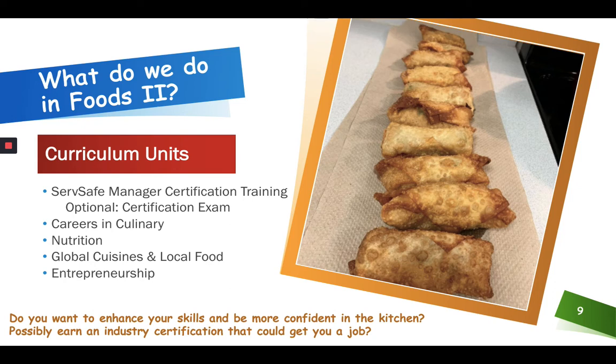So in saying that, you actually do get the opportunity to go through the entire ServSafe Manager certification training program, and then you get to sit for the exam if you meet certain requirements and get a 5-year industry credential. You guys, I can't explain how awesome it is for a high school student to get this certification. You could be leaving high school, or you could be still in high school as a junior or senior, 17 and 18 years old, and have this manager certification.